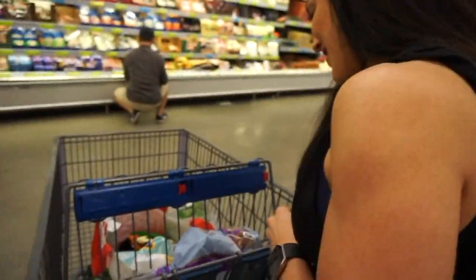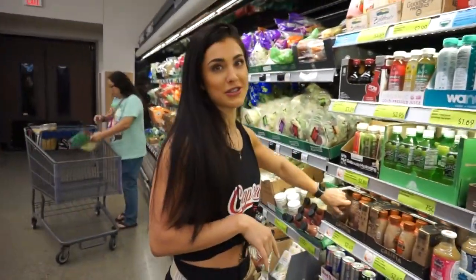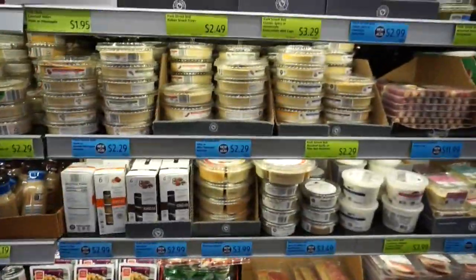No, you didn't. I did. Gluten free raisin bun. Yeah. Ooh, yummy. Café! Cafeína! No, I'm not.